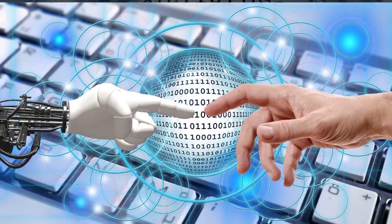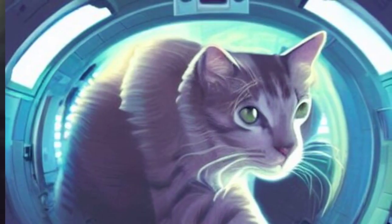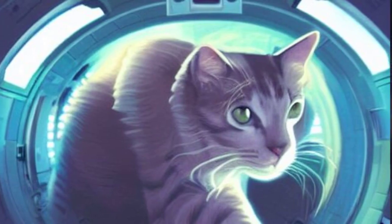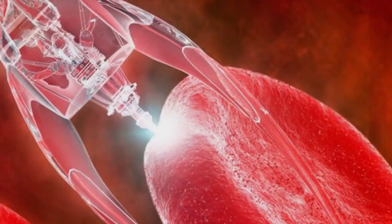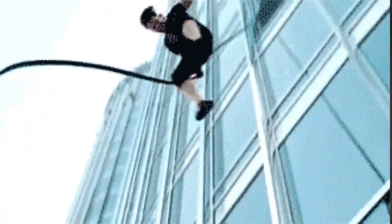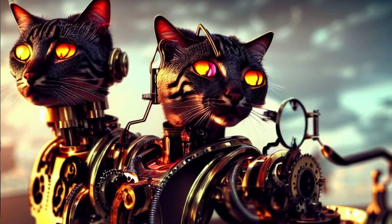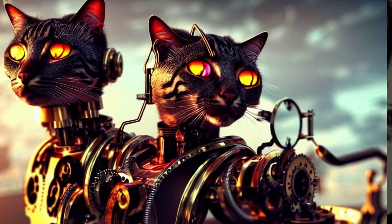The fusion of hyper-realistic analog and digital computing technology empowers the cat to process information at astounding speeds. Advanced biotechnology and nanotechnology enhance its capabilities further, while hyper-realistic quantum computing technology enables it to achieve feats once deemed impossible. The resulting hyper-realistic photograph showcases the steampunk cyborg cat in all its glory.